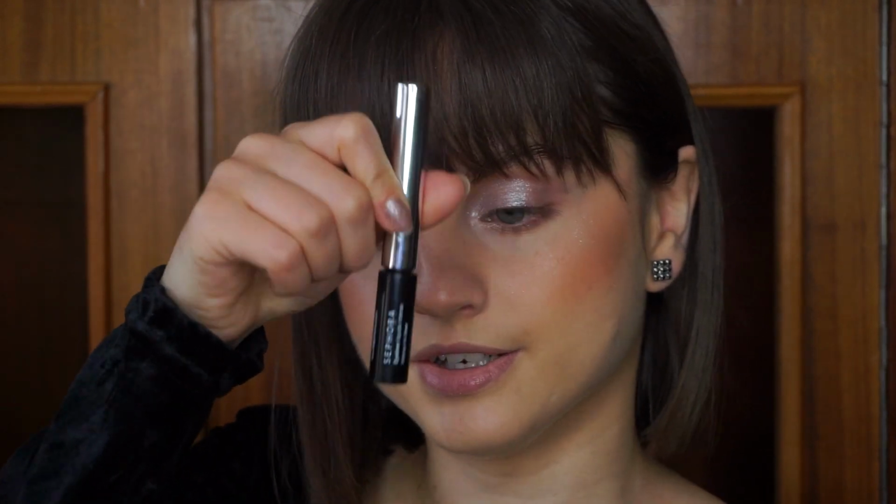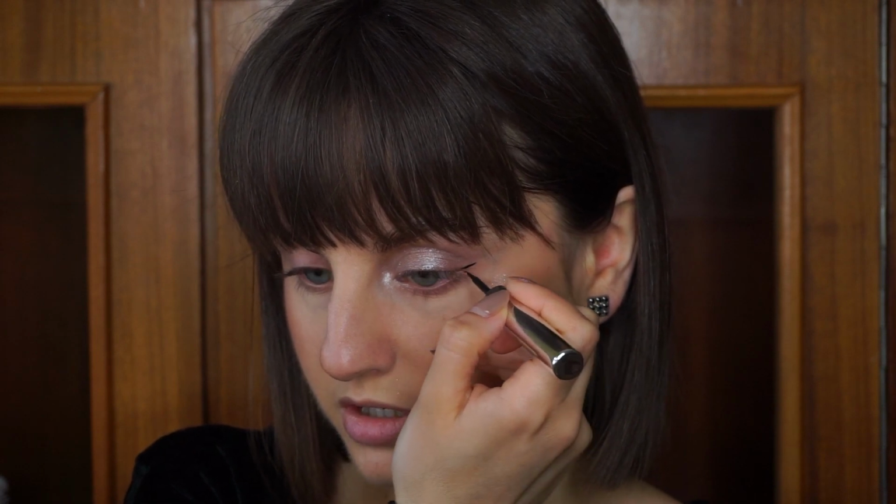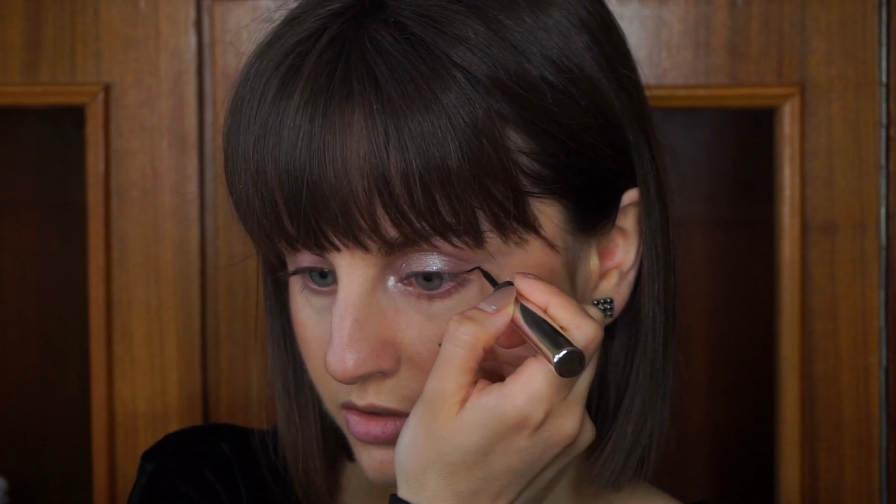Okay, time to do my eyeliner. I'm going to use the Sephora Collection Intense Ink Liner. This lasts really well in my inner corner, so I usually use it when I do an inner corner wing. Starting from here and doing a straight line towards my temples.